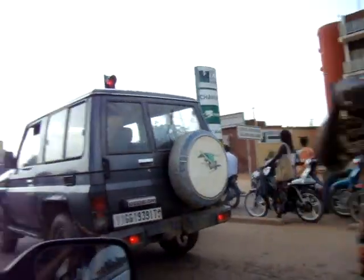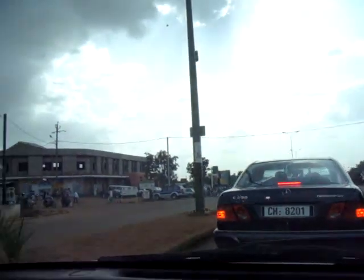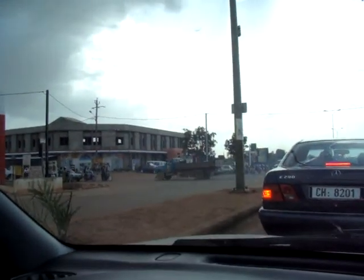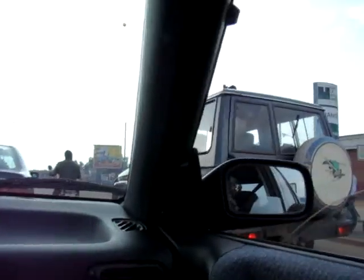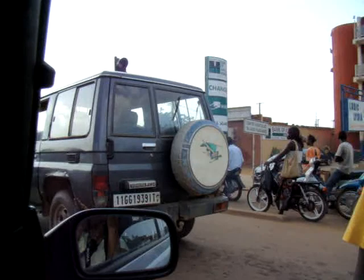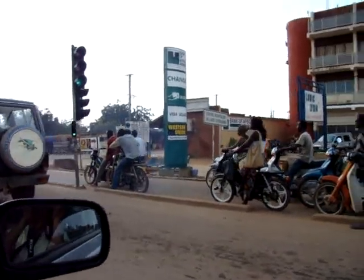Oh, look at that old truck. Look at that old truck there. Got another old truck. A lot of cars here. And, bonjour. Oh, bonjour. And, merci beaucoup. Okay. Oh, got it. Alright. Merci.